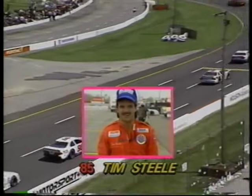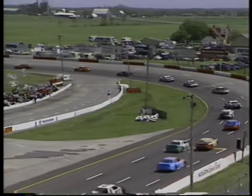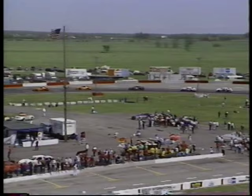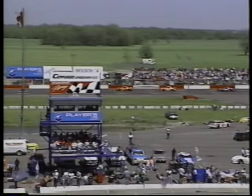He has his own ideas how to get around this track. The secret to getting around Cayuga, I'm still working on trying to figure that one out. Hopefully we'll have it figured out before the end of the race. Okay, well, so far he's doing all right. Car number 85, Tim Steele out of Martin, Michigan, the HS Dye and Engineering Chevrolet. He doesn't need a whole lot of time to figure out the track here.